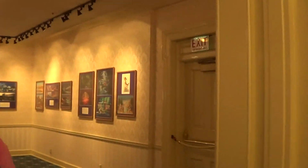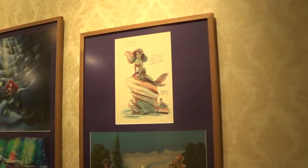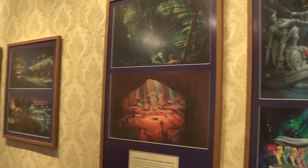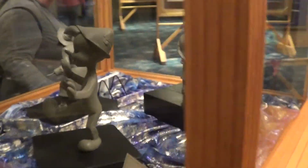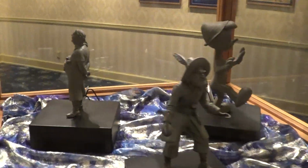They got a nice little gallery there doing the 100 years of Disney. Oh, look at this, for Ariel and The Little Mermaid. That's pretty cool. Some nice paintings, some artwork. Over here you got some maquettes. There's Pinocchio, a couple of pirates, the Pirates of the Caribbean. It's pretty cool.